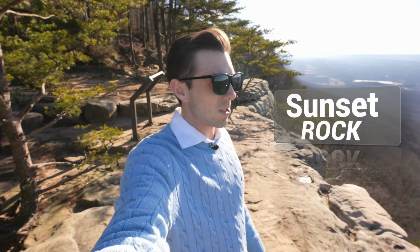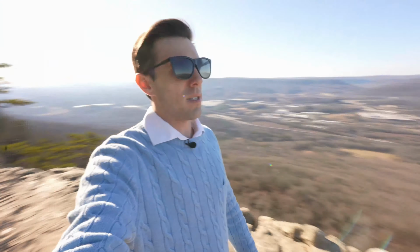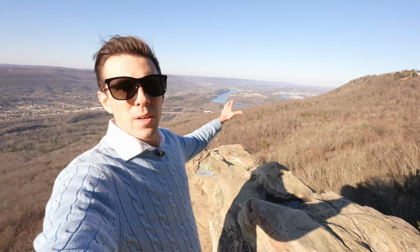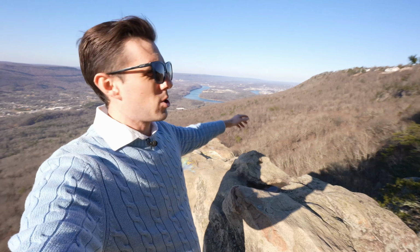I'm standing here on Sunset Rock. This is one of the most beautiful places in Chattanooga to come and watch the sunset. You can see over this way, we've got the Tennessee River. This is Moccasin Bend. And then right over there is downtown Chattanooga. So we're up here on the western side of Lookout Mountain. You've got beautiful sunset views here. Down that way is Trenton, Georgia.